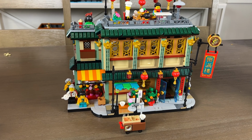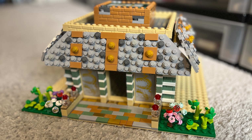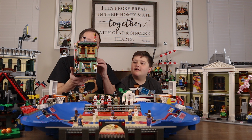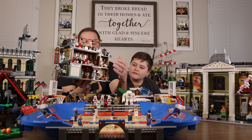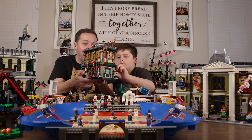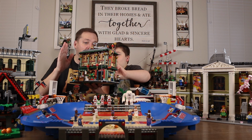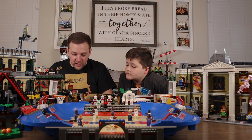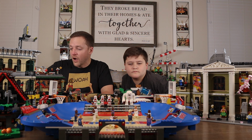So while LEGO's restaurant is awesome, I really actually like the one that you built. And I'm going to throw a picture up of it for everyone to see. But this is a really, really cool Chinese New Year set. It's a really well done restaurant. There's a lot of cool different scenes inside of it. You get a lot of minifigs with this. Yes. Like 13 minifigs. There are some other little random things that you picked up as well.